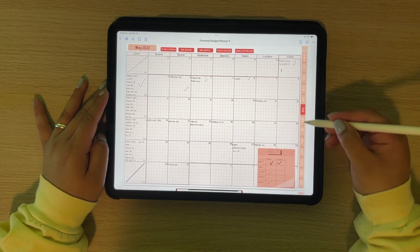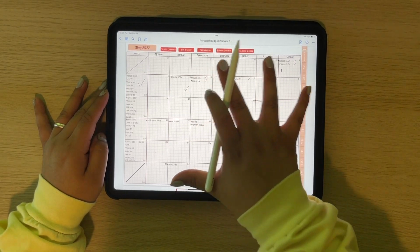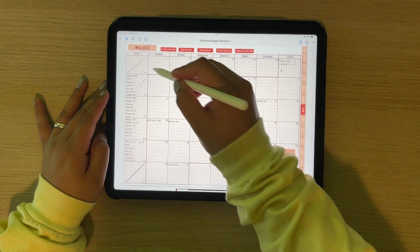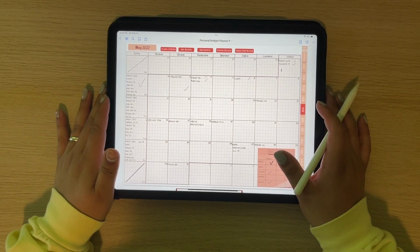Over here on this side, these all are hyperlinks. So right now I'm on May, and the only hyperlinks on this part of the calendar are these up here, my calendars and my weeks. None of the days are hyperlinked because, like I said, this is not a personal planner. This is just a specific budgeting planner.